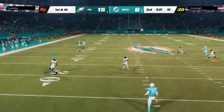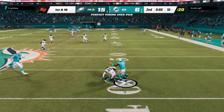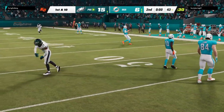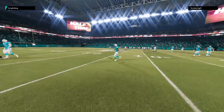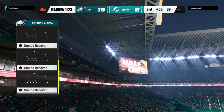And going deep for Hill. And now here is another interception, picked up by James Bradbury. And he will be brought down on what will be the final play of this first half. That's it for the first half. 2 more quarters to go. We'll have plenty more to see after the break.